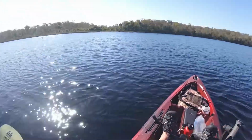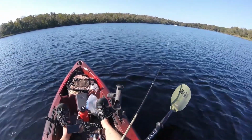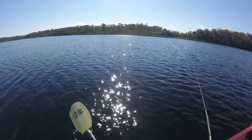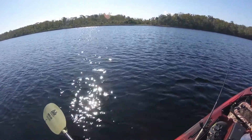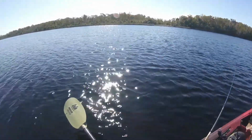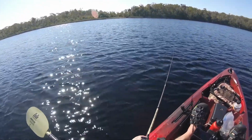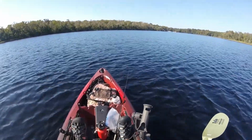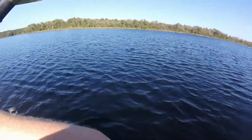I'm not far from the boat ramp. I'm in the channel, so if these bigger boats come down here, I gotta move. I gotta pay attention. But yeah, so far I'm the only one out here on the water right now. The other two boats that launched are at the marina thing hanging out. Try to swing us around here.